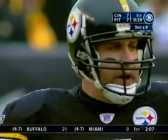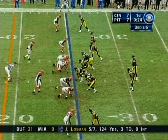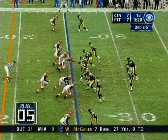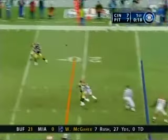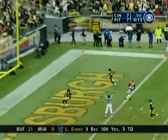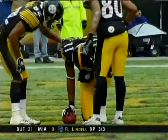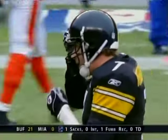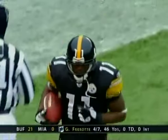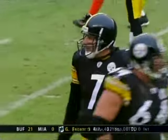3 wides. Deuce Staley with Roethlisberger, and Antoine Randall makes it a triple right formation. And now they bring Hines Ward in motion to the other side, and then the throw over the middle to Quincy Morgan, and Morgan's in the end zone. Touchdown Steelers. Morgan's first touchdown catch as a Steeler.